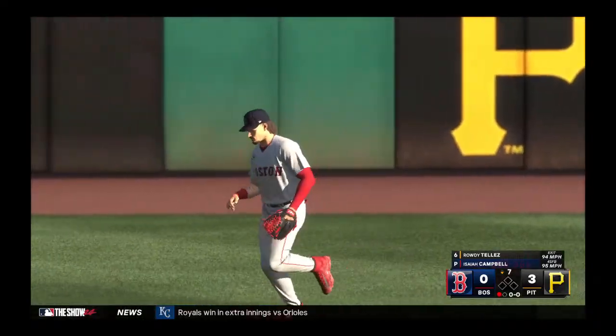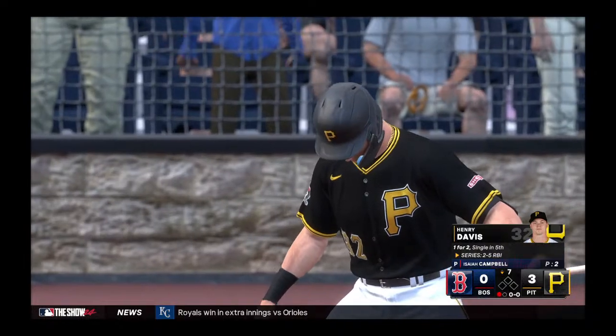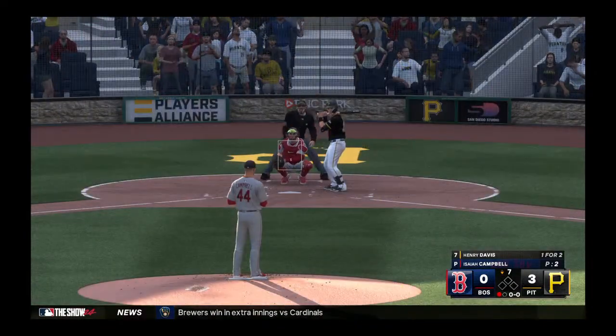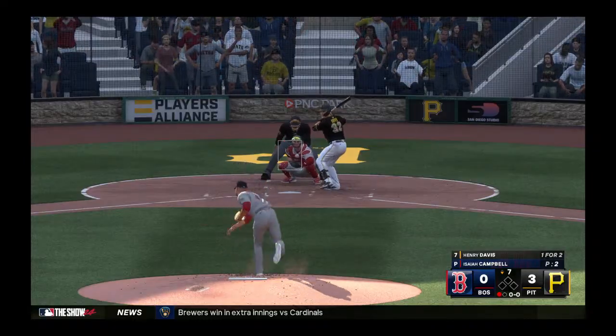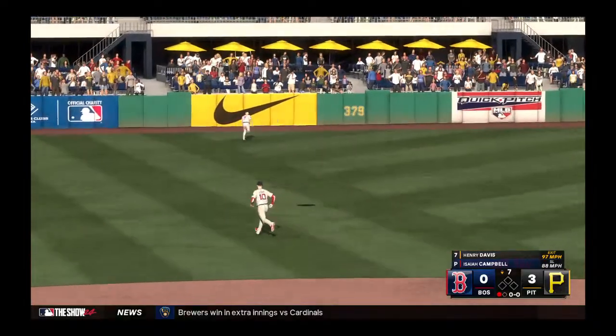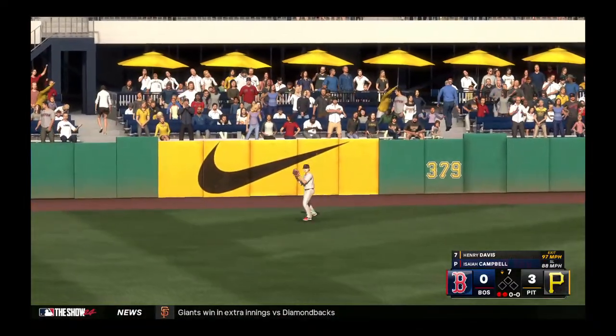The batter, the catcher, Henry. Here's the Pirates catcher now, Henry Davis. 1 for 2. High fly ball out to left field. Yoshida settles under this one. He's got it, and there's 2 down.